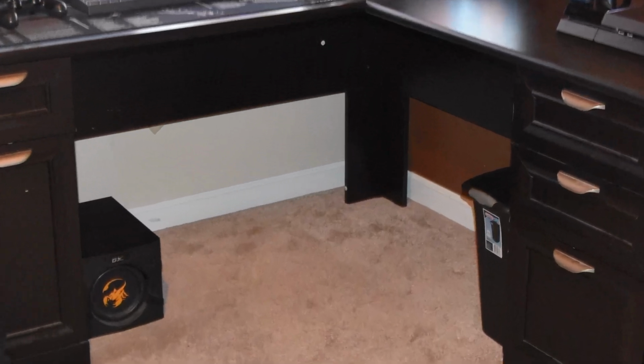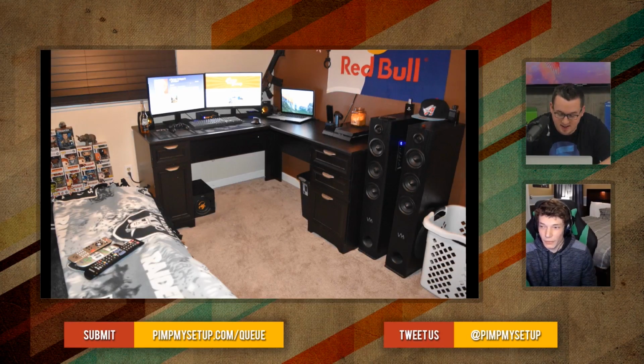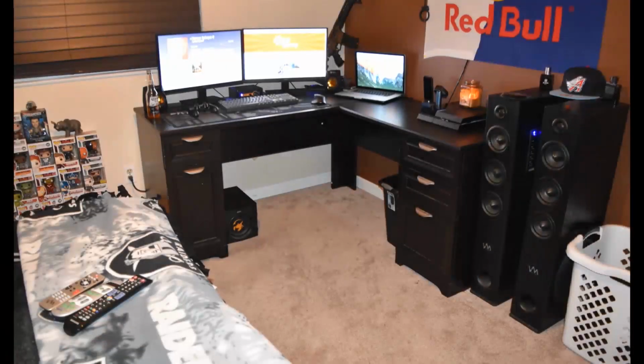The next setup was submitted by Phil. So where is this TV? Is it above the Red Bull? Honestly, I have no idea, especially with the way the speakers are on the right side. I mean, he must only have one ear, and that's how he lives life.